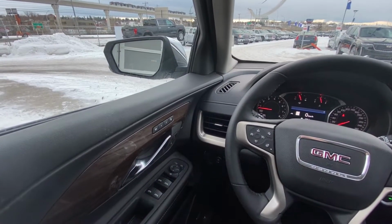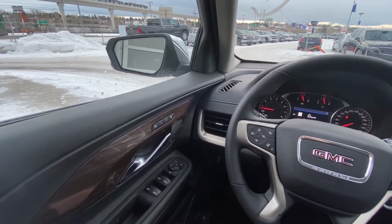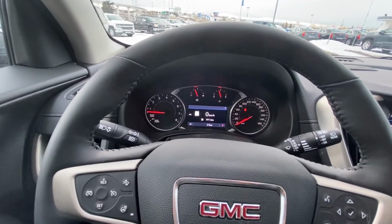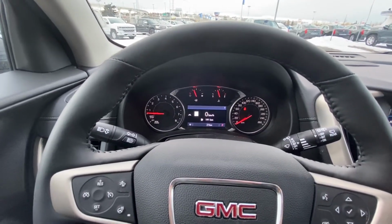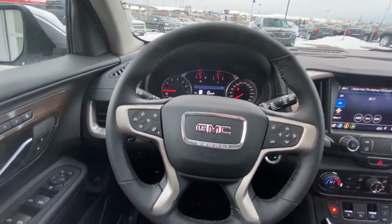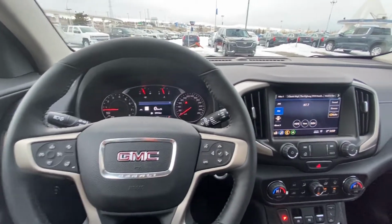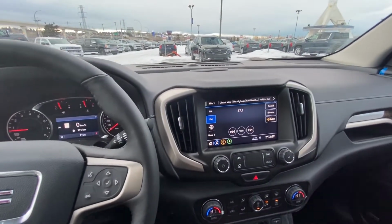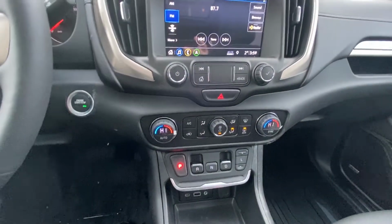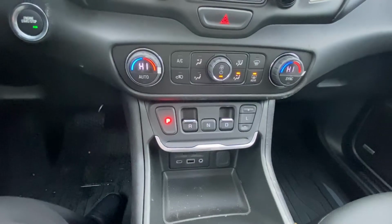In the interior of this beautiful Denali Terrain, you notice that wood paneling side on the vehicle here. Moving into the dash, only 21 kilometers on this vehicle, brand new, ready to go, ready to serve you. This vehicle does have a heated leather wrapped steering wheel as well for those nice chilly mornings, warms up very fast. That 8-inch touchscreen for your audio and navigation. Moving down, you do have your climate controls here and your selection for drive.